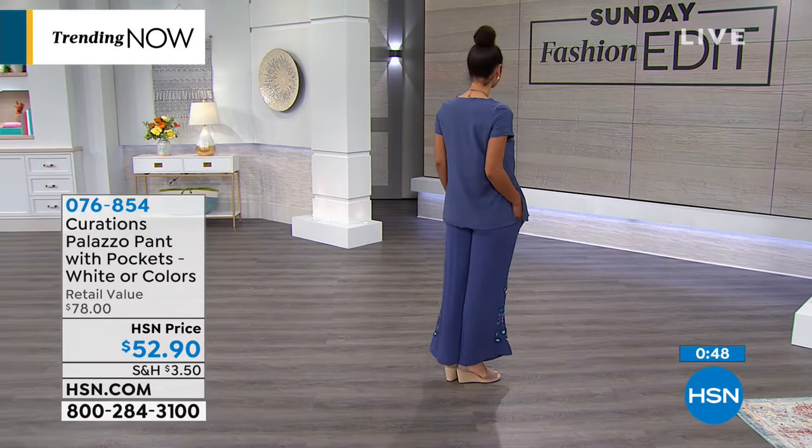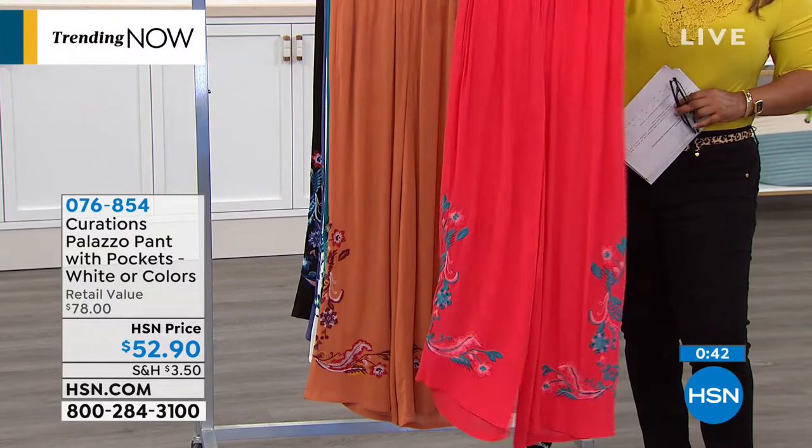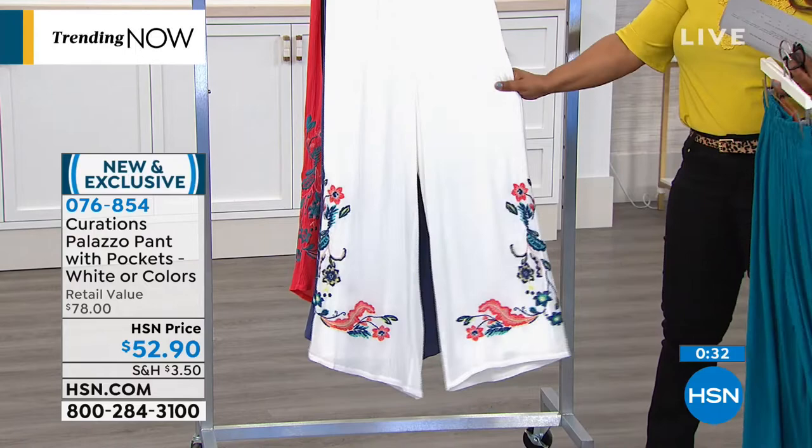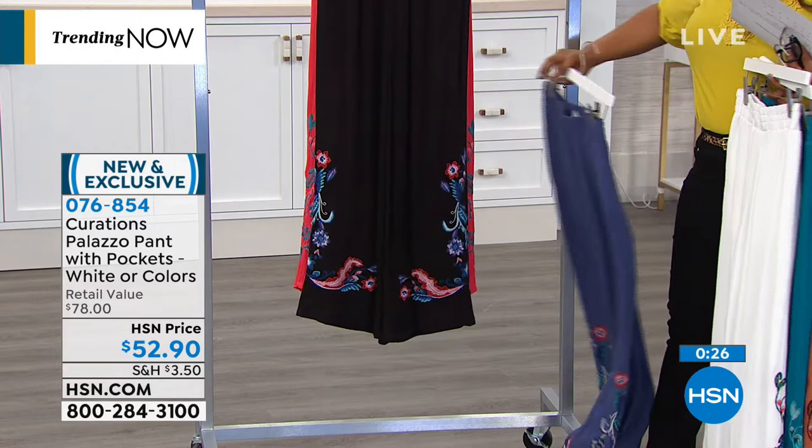Oh, I've got it here. Through the magic of TV, look at how pretty the red is. Going on a cruise, at the beach, great cover up. There's the red, here's your copper color, here's your teal. Oh, I personally really love the white a lot. And there is the blue indigo that Brooke is wearing, and here is your black. Remember, 29-inch inseam, and it's that classic palazzo. It's a little bit wider there at the bottom.